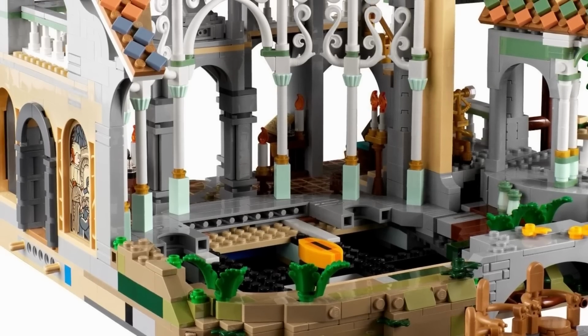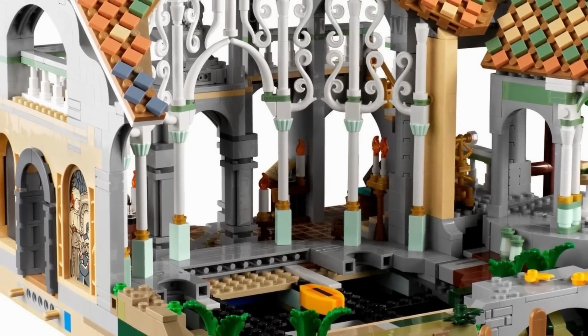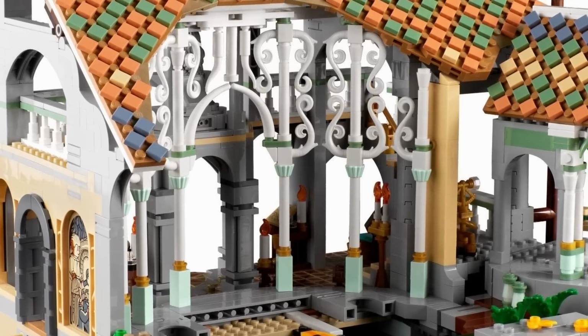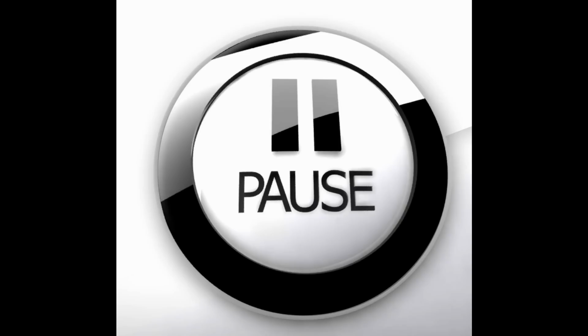More pillars separate the council ring from the library and are similar in style and construction to the other pillars in the set, except note the use of cupcake holders for additional architectural detailing. That's creative.